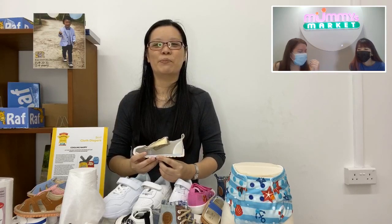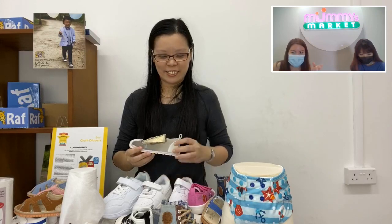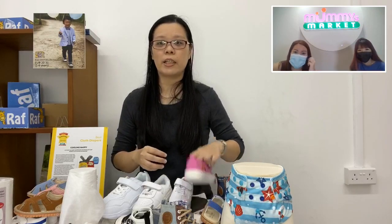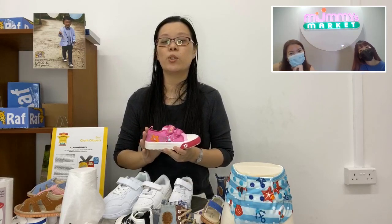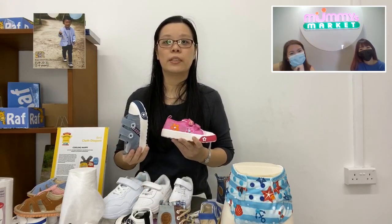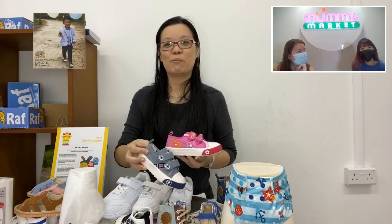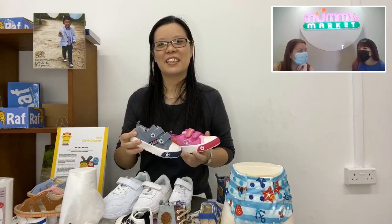Okay. And so once again, we are looking at the Raf Raf shoes. I think there's school shoes, but there's also going out shoes as well. So again, wear this type. If the school does not have any special requirements to wear white shoes, then you wear this type, or wear this type for school. Is school nowadays like that? Preschool. Yeah, preschool. Preschools allow you to wear any shoes. I think only in primary school you must wear white shoes.